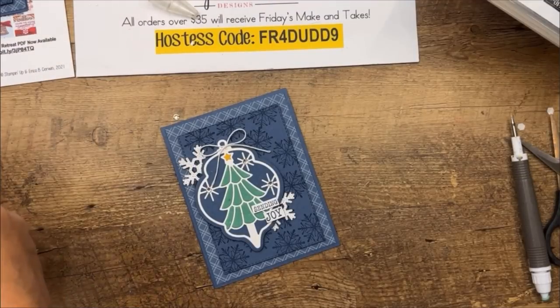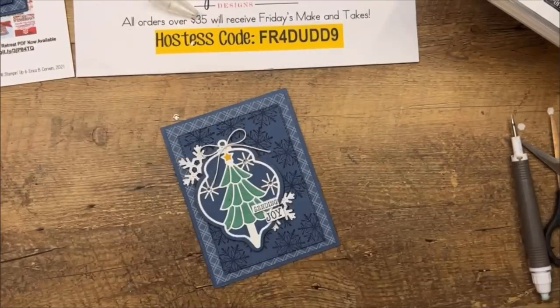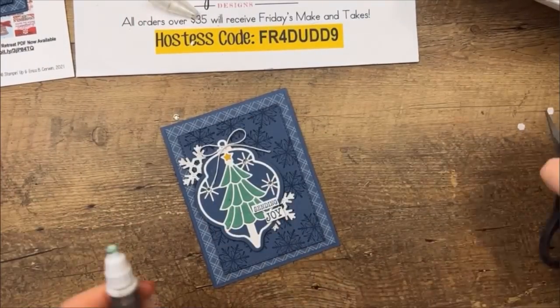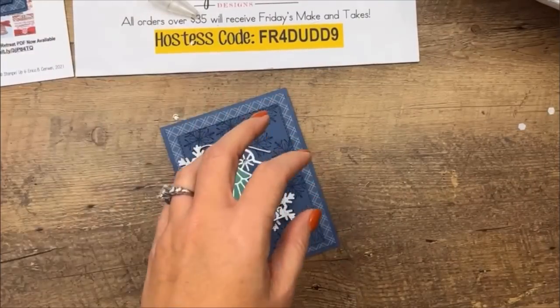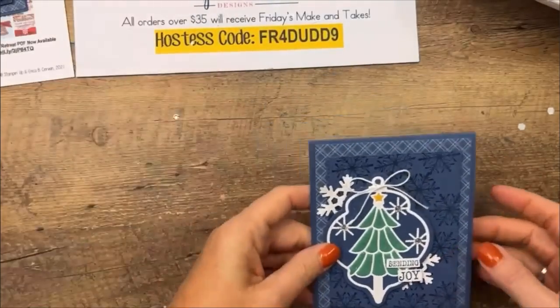This is cute paper piecing when you piece different colors of cardstock together to make your card. Kind of, well, what I consider a way to color your image, paper piecing. Okay, so there is card number one. And let me move everything out of the way. We will get to card number two. And card number two is really fun.